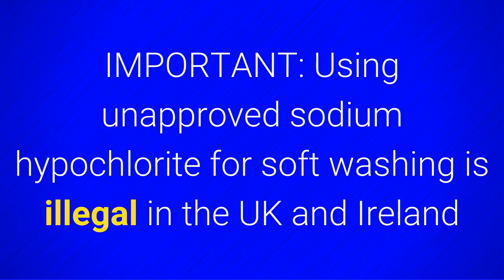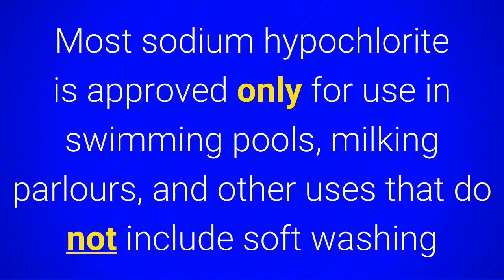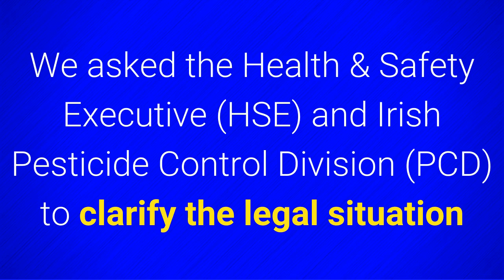Important. Using unapproved sodium hypochlorite for Softwashing is illegal in the UK and Ireland. Most sodium hypochlorite is approved for only use in swimming pools, milking parlours and other uses that do not include Softwashing. We asked the Health and Safety Executive, the HSE, and Irish Pesticide Control Division, PCD, to clarify the legal situation.